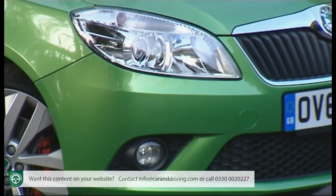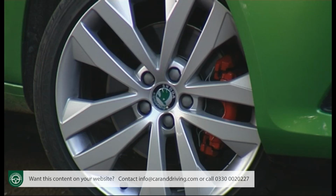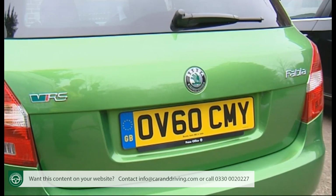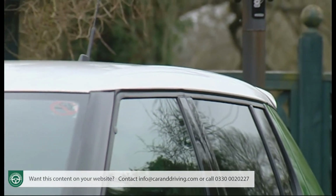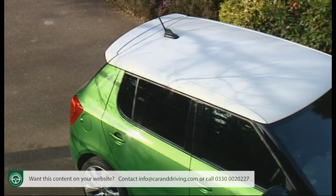That means you get a smarter front bumper with fog lights and LEDs, 17-inch alloy wheels with red brake calipers, tinted windows, and a rear bumper that's also revised and comes complete with a diffuser and twin rear exhaust pipes. And you can pick between black, white or silver for the colour of the roof, the rear spoiler and the alloy wheels.